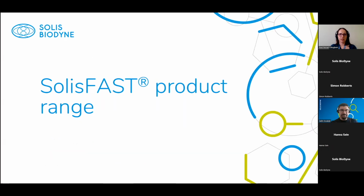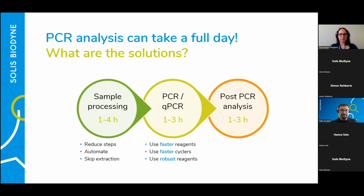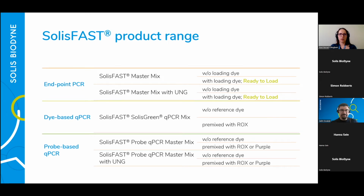Let's talk about SolisFAST briefly as well. What we try to do with SolisFAST is help you save a lot of time in anything that PCR can solve. So anything that the reagent allows to do to speed up your reaction. So we have developed faster PCR reagents, and what can also speed up your PCR reaction is using more robust reagents, which would allow you to either reduce steps in sample processing or skip extraction altogether. So this is our business, and we are trying to help here. This is the full SolisFAST product range.